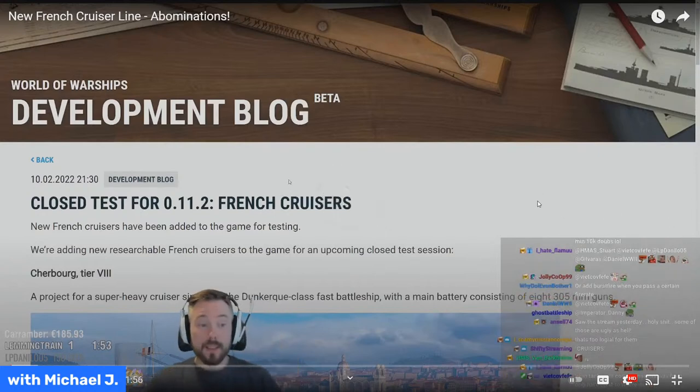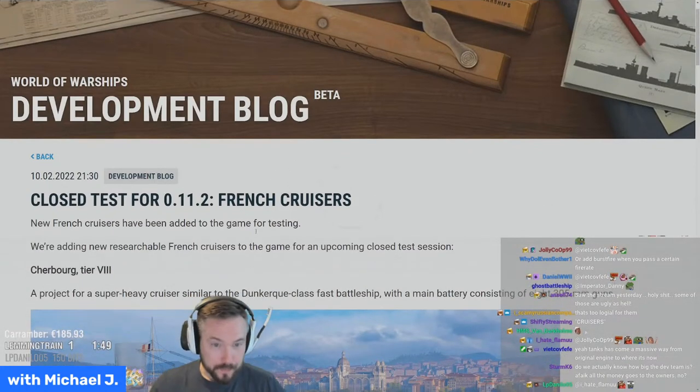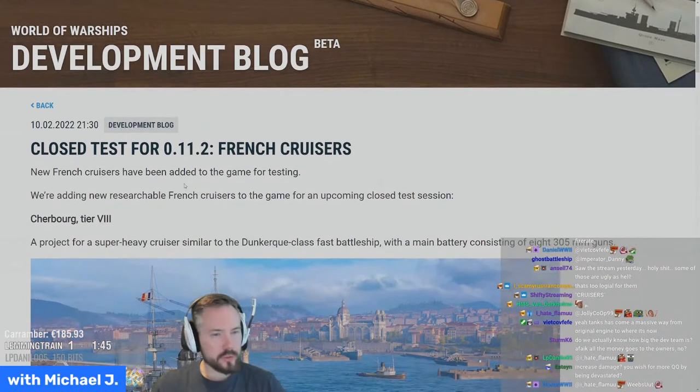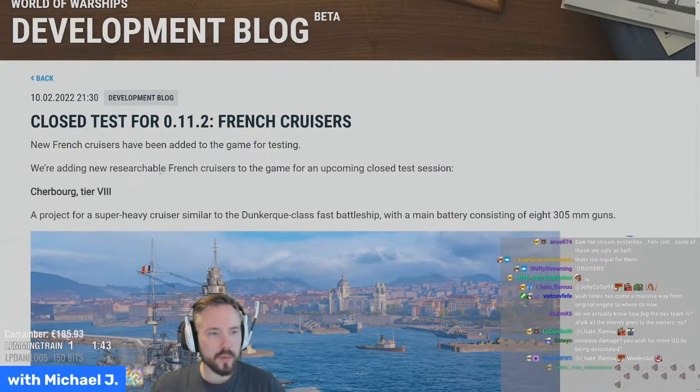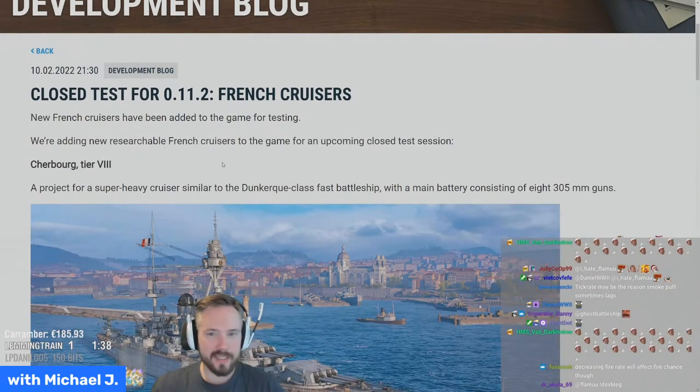Let's see. Closed test for 0.11.2. French cruisers. New French cruisers have been added to the game for testing. We're adding new researchable French cruisers to the game for an upcoming closed test session.